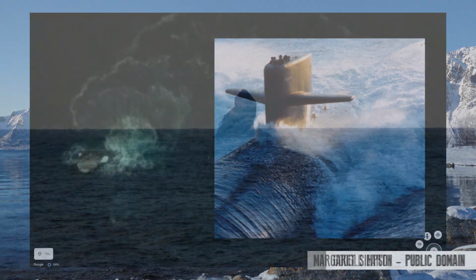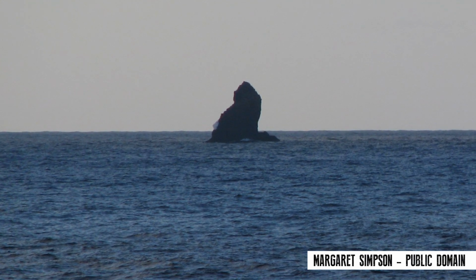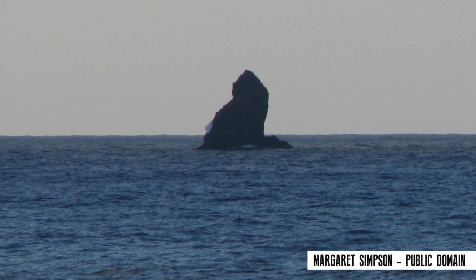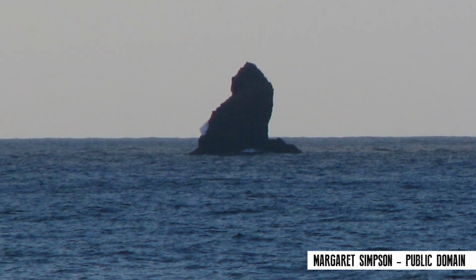It turns out that it's just an island rock called Sail Rock, seen here from sea level. What did you think it was at first? It's interesting how the human mind can try and make sense of what it's seeing, sometimes coming to inaccurate conclusions in the process.